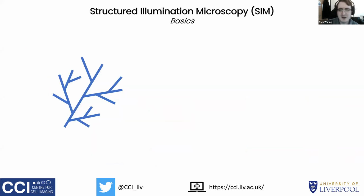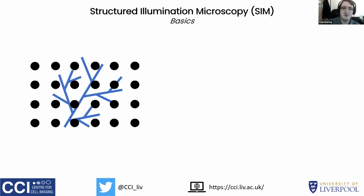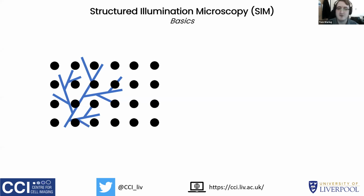So I'll start with SIM because that's probably the easiest. Here we have a basic schematic of a fluorescently labeled structure in your cell. You'd mount your sample and find it on the dish, and then if you wanted to take a SIM experiment, you would project your lattice grid onto the sample. This lattice grid is then moved across the sample by the microscope during the acquisition. While this grid moves, the system will take 13 separate widefield images, otherwise called phase images.